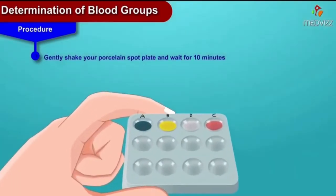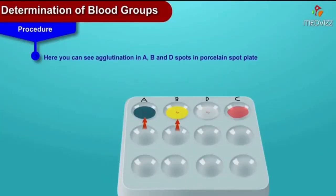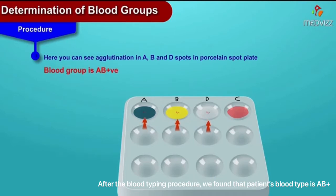Now gently shake the porcelain spot plate and wait for 10 minutes. Here's an image where you can see agglutination in A, B, and D spots in the porcelain spot plate, which then gives the blood group as AB positive. The positive denotes Rh positive.